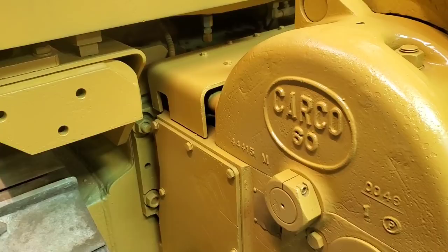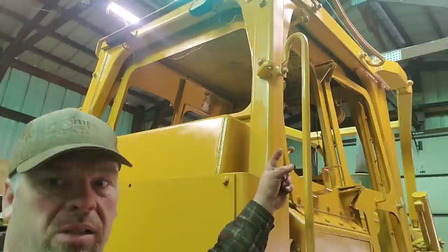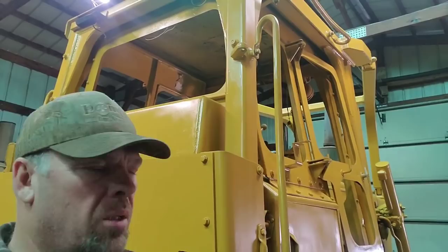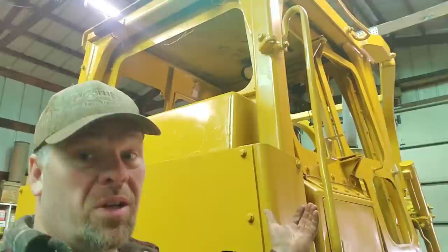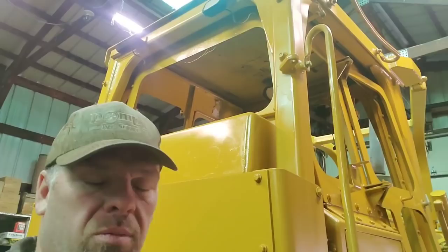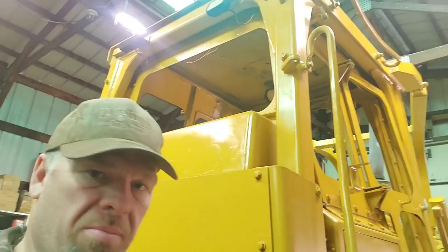So I've reached a point in this project that I've been dreading from before starting it. And that is putting all these windows back in. What a pain in the butt. I'm not good at it. I know some guys are really good at it. They probably have this little special tool to just zip them in. I don't have it. I got a screwdriver.